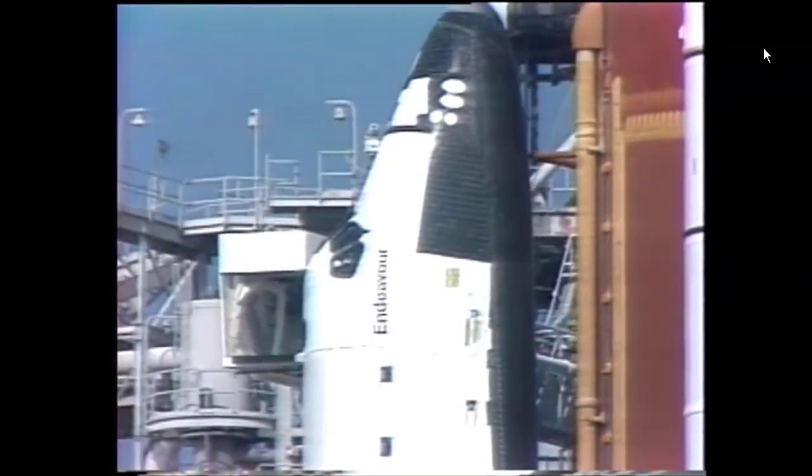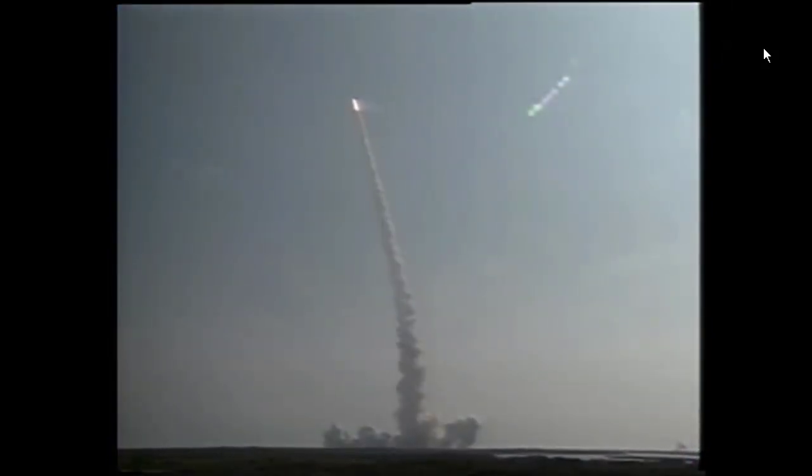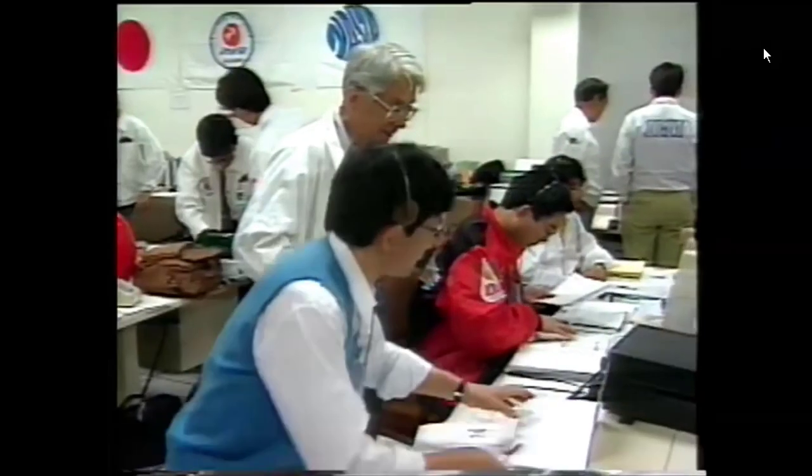On STS-47, the 50th Space Shuttle mission saw the orbiter Endeavour back in space on September 12, 1992. The mission was a cooperative Spacelab venture between Japan and the United States that brought the first Japanese astronaut into orbit as a member of the 7-person shuttle crew.